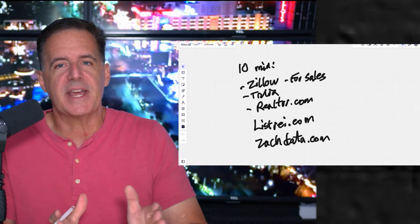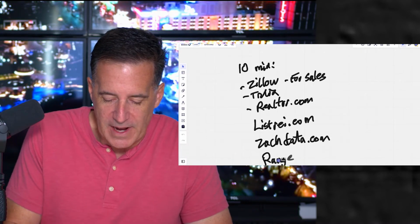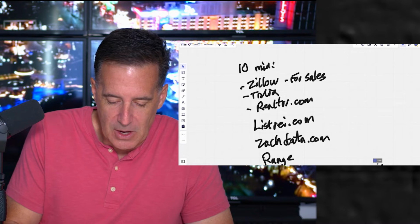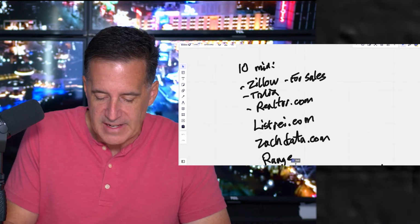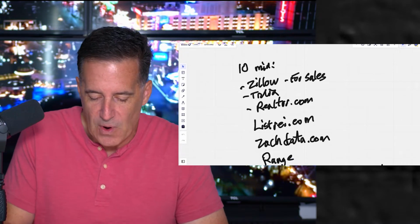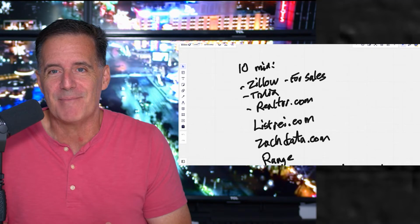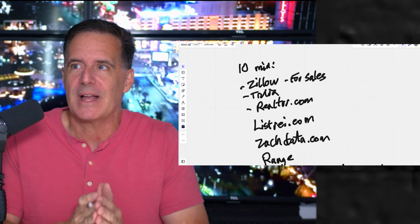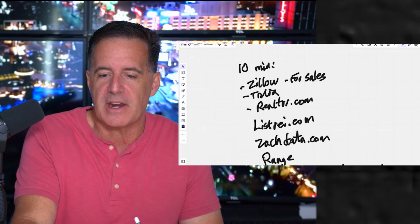Now, understanding comp is a range. It is a range. And how does a range work? A range has a low and a high. If you can get rid of the high and the low and find something right around there, that's probably going to be your best range. There is never a set number for a comp. I don't know why people say it's got to be this number, it's got to be that. That's not how it works. And you've got to understand that.